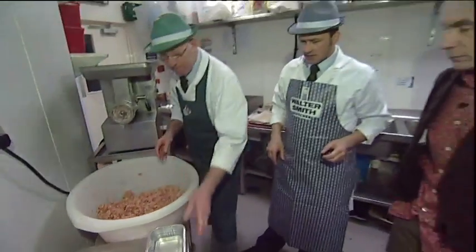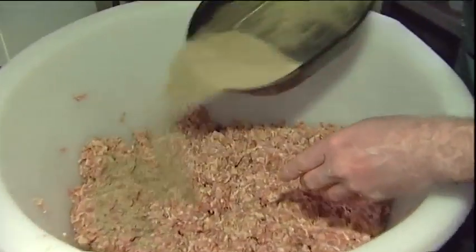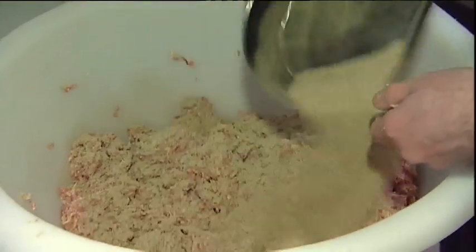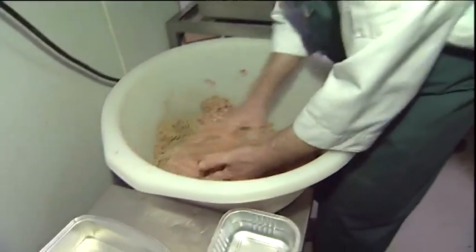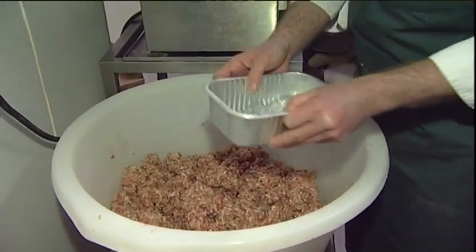Peter will put the seasoning in now, and this is probably the biggest single key ingredient. You'd have to say that, don't even ask me what that is. It's a secret ingredient. No, it's not. It's dried brown sauce, prunes, apples and vinegar. And then the final ingredient that binds all that together is our spring water.